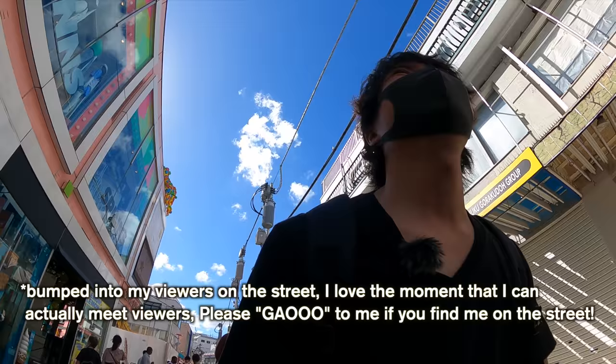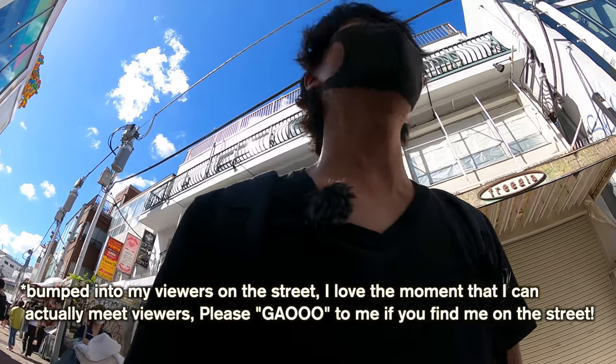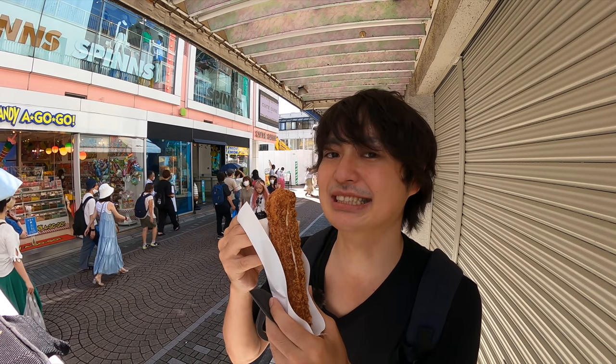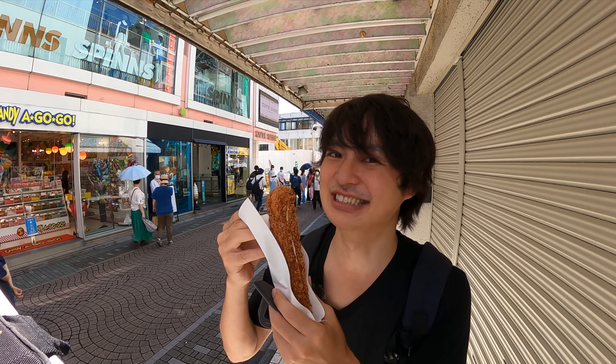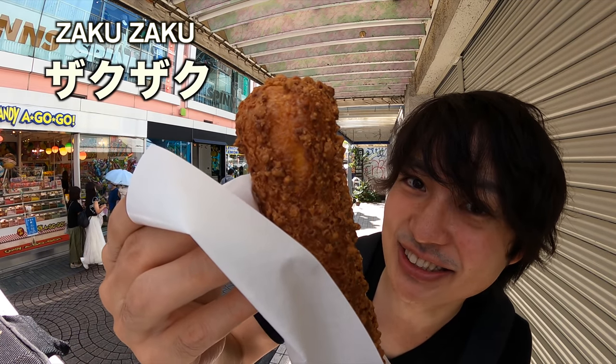Ryan, I'm a fan of yours. Oh, can I take a picture? Of course. Speaking of ZakuZaku, you know, when you eat something crispy, there's a sound. And in Japanese, we express that as ZakuZaku. Does it look crispy to you? Yes, it is crispy. Anyway, let's eat.